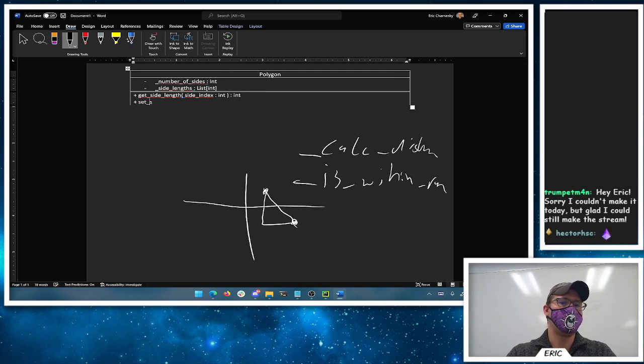So we have a method like set side length here, given a side index as an int, and then we had another argument of the length as an int, and then we're going to say None. None's the proper Python term here. We don't return anything. Other languages might call it void or null, right? None, null, void. I don't really care one way or the other.